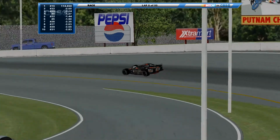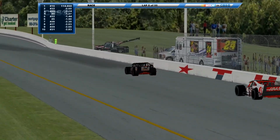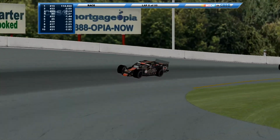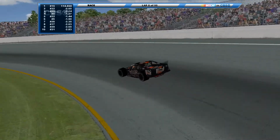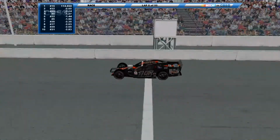We could do it for the new Thompson, but I felt like it's unnecessary. Maybe some other time. Maybe. Maybe when we get late models. We haven't had late models in a while. Look at the 32, he's coming. He's flying through the corners. How the hell did he cut the lead so fast?